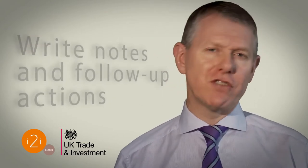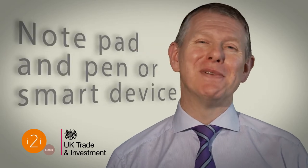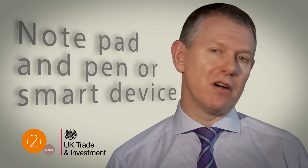Number three, write notes and follow-up actions. If you have lots and lots of conversations during a day, which we hope and expect you will, it would take somebody with a remarkable memory to retain that information once the day's over. Make sure you have some way to record all the contact details, product specifications, and any other information that's important. Now, this could be with a notepad and a pen, or if you're more tech-savvy, use a tablet device or a smartphone. However you decide to make a record of the information, just make sure that you're absolutely methodical about capturing it. I promise you that if you do this, you'll thank yourself afterwards.